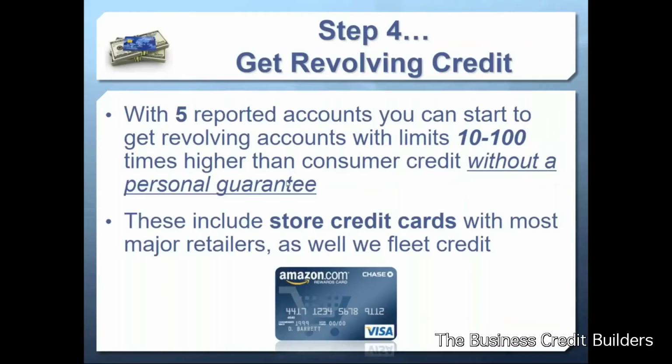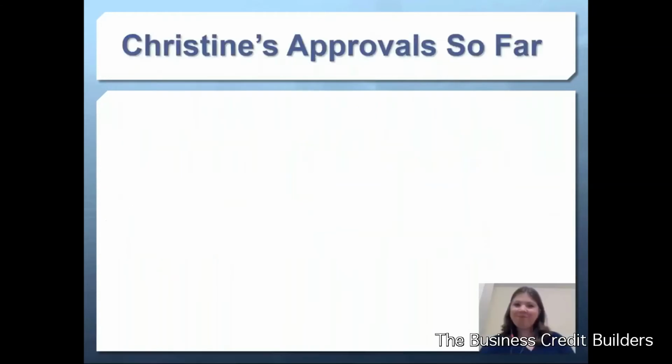Again, when I say you can get this kind of credit with 5 accounts, the reality is you can start to get some of these accounts with 5 trade lines. And I'm going to show you here in a few minutes how you can easily tell exactly how many trade lines you need to get to these different tiers of accounts.